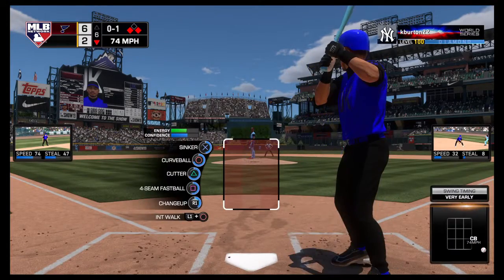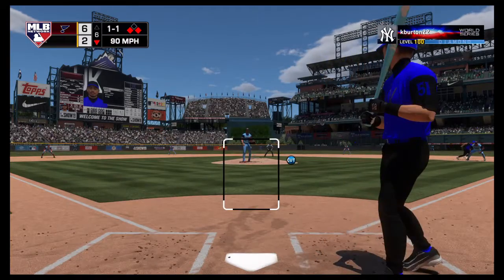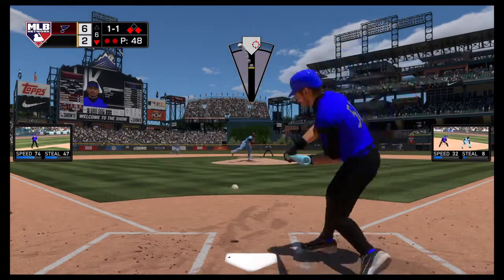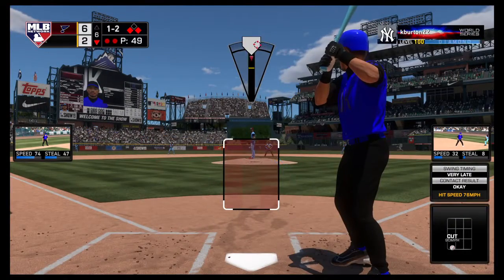Committed to that one a bit too soon as it locks him up for strike 1. Really tied him up on that one. Yeah, clearly didn't recognize where that was going to end up, Matt. If I were pitching, I might go right back in there. Late on that one as it's fouled off to the left side.